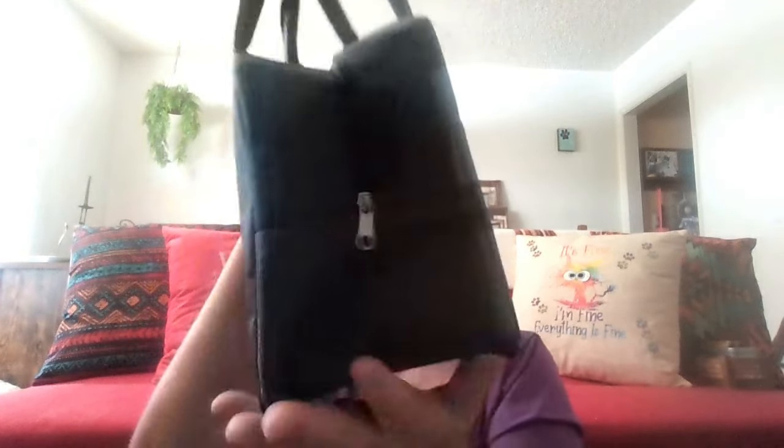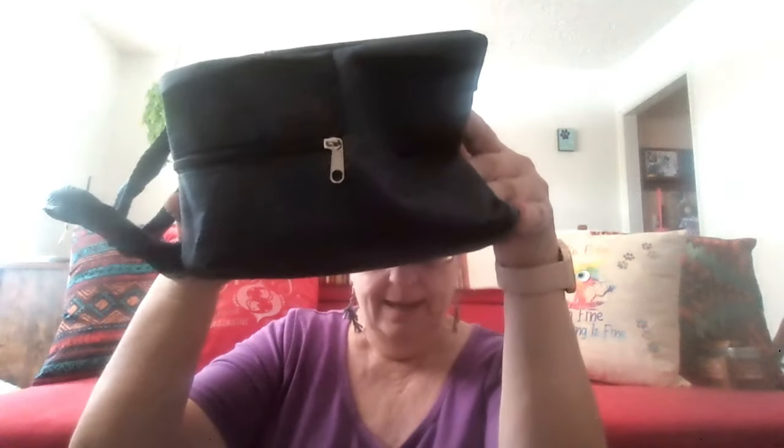Nice solid zipper on it. It's a good size when it's open. This will hold a six-pack. Put the six-pack in this way. Flip it up, all right? It'll hold a six-pack of soda. It'll hold a six-pack, the can size, not those big oversized bottles that have the long necks, but the can size. This will hold a lot.